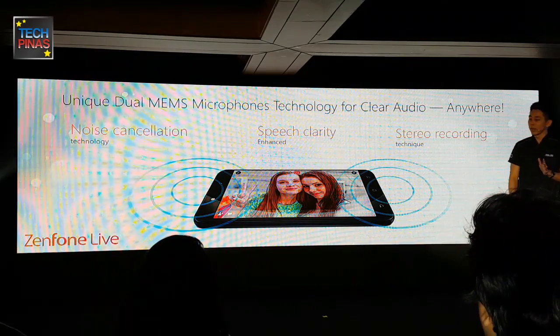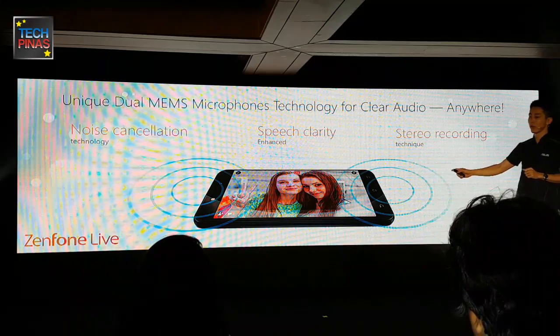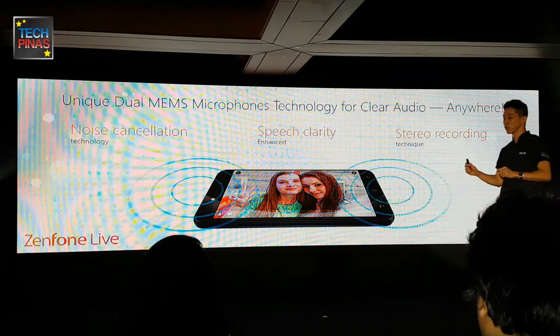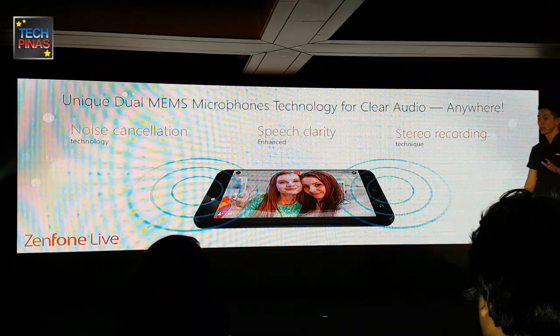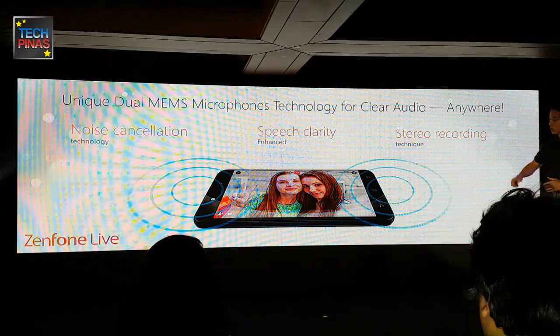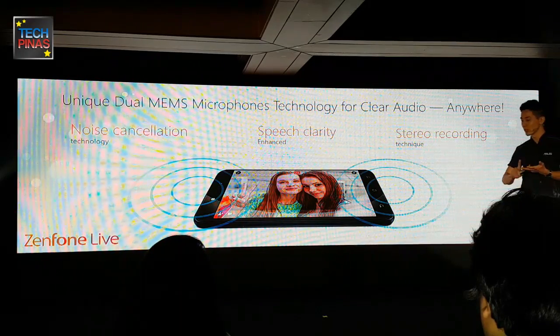And ZenFone Live has a highly sensitive dual microphone, expertly tuned and precisely positioned to reduce background noise and enhance speech clarity, ensuring that your voice is heard perfectly. With the dual microphone, Asus ZenFone Live captures realistic stereo sound.